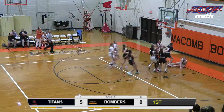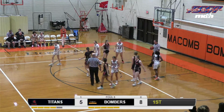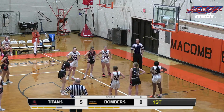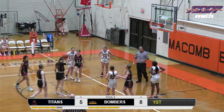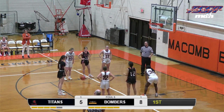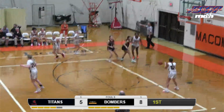Clymer has Thorman in front of her, goes up strong, and she will draw the foul. So Jaden Clymer will go to the line. Be Macomb's first foul of the quarter. First free throw won't go for Clymer. Minute and 8 seconds remaining here in the first quarter. Macomb still hanging on to a lead. Clymer's second free throw rolls in and out, won't go. Hines another rebound.